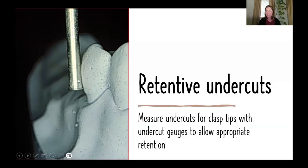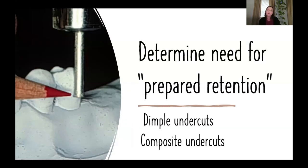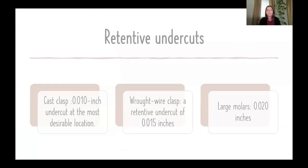And this tool here is called an undercut gauge, and it measures the depth of the undercut. So this piece coming out horizontally is either 0.01 inches, 0.02 inches, or 0.03 inches. And those are going to be equivalent to a 0.25, a 0.5, and a 0.75 millimeter undercut, depending on which textbook you read. And so here you'll determine where the undercut is. If there isn't an undercut on the tooth, you can actually prepare one yourself and make either a little dimple or build up with composite to create a surface that the clasp arm can click onto.